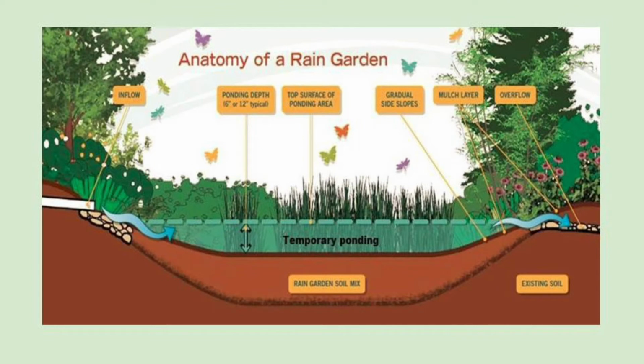This picture is a great representation of the anatomy of a rain garden. From the inflow of the water to the left, to the depth of your garden in the center, to the gradual side slopes to the right, followed by your mulch layer and your berm to catch the overflow of water.